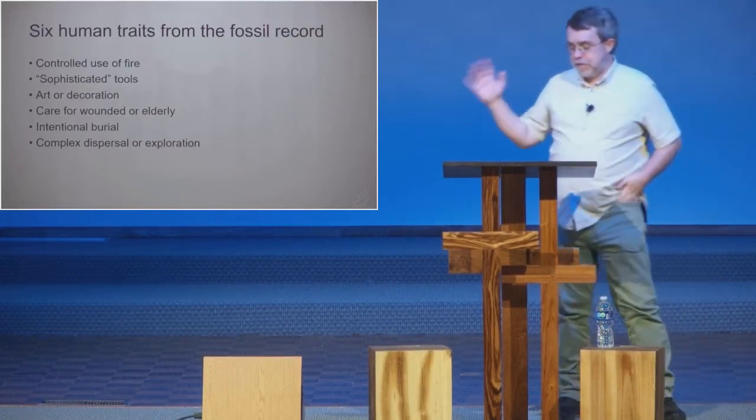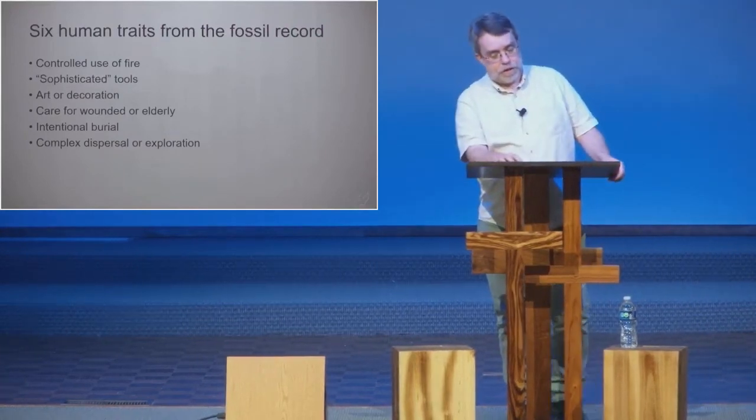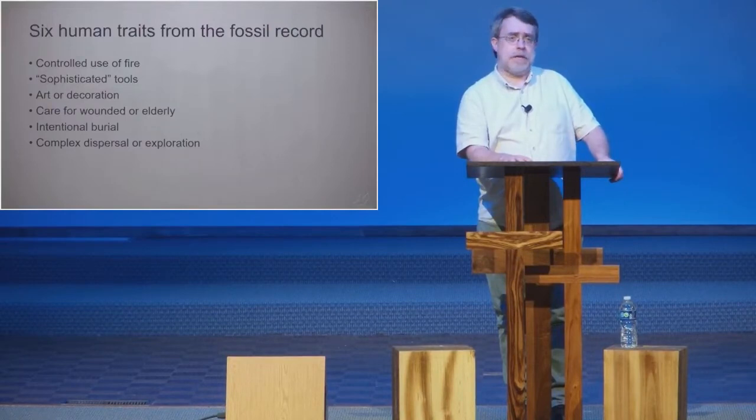Intentional burial, that's another definite human attribute. Whether it's involving some sort of grandiose idea of the afterlife, or whether it's just we need to get this body out of the camp because it's going to attract predators. Either way you go, somebody actually taking a body and putting it into the ground, digging a hole and putting it into the ground, or putting it into a cave somewhere, that's a pretty significant and complicated behavior.